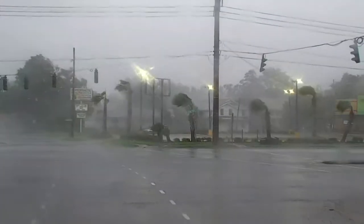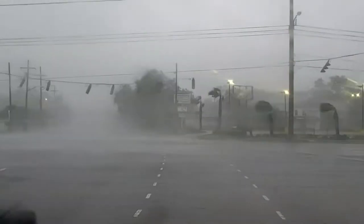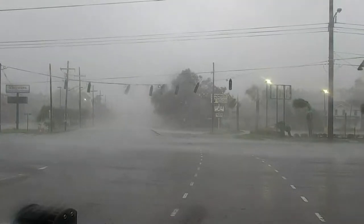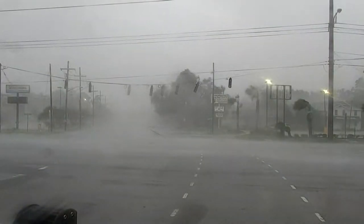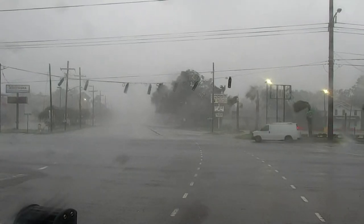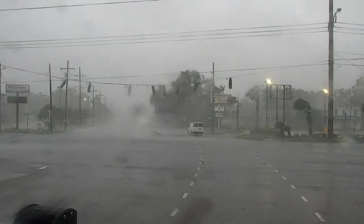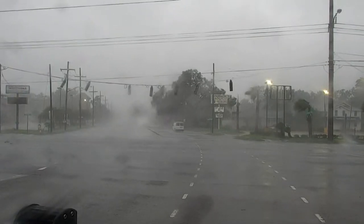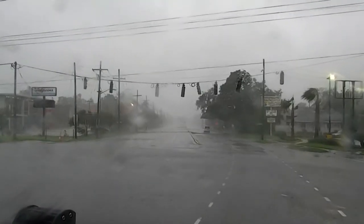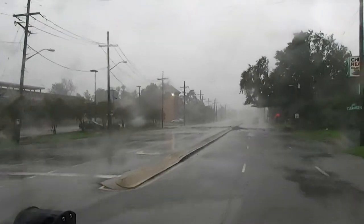I certainly know that's unscientific in the way that I described it. But this is some of the heavier bands of, I would say, Jeff, don't you? This is some of the heavier wind and rain that we've seen so far. This is pretty significant. We have a van crossing our area here. So let's head over there, Jeff, as much as we can. Now we're just crossing Airline Drive, heading into Metairie.